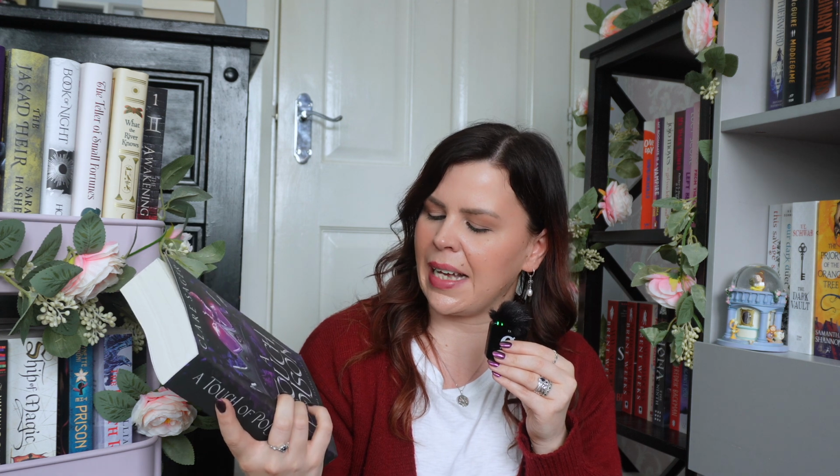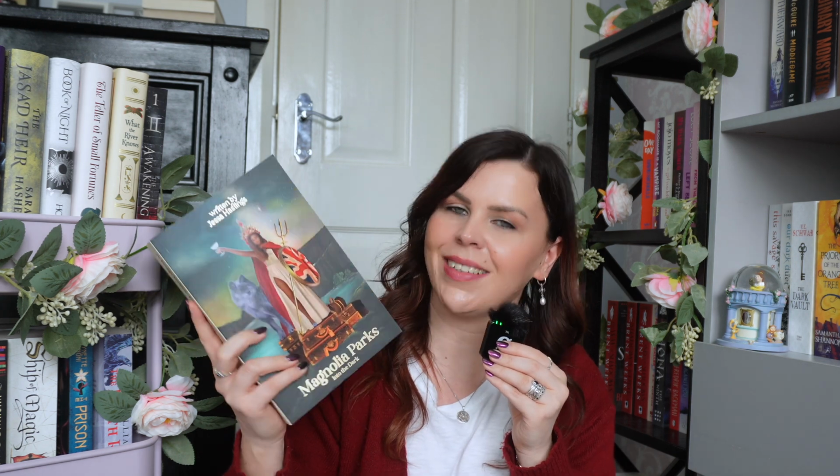I've then got A Touch of Poison by Claire Sager, and this is the second of the Shadows of the Tenebrous Court. And then I've got basically the rest of the Magnolia Park series. So I've only read Magnolia Parks and Daisy Hates, the first 2 books. So I do have the rest of the series here. Got Magnolia Parks, The Long Way Home, Daisy Hates, The Great Undoing, and then Magnolia Parks, Into the Dark as well. So I think that's everything, unless there's any books that I've forgotten about in some of my piles or my shelves.